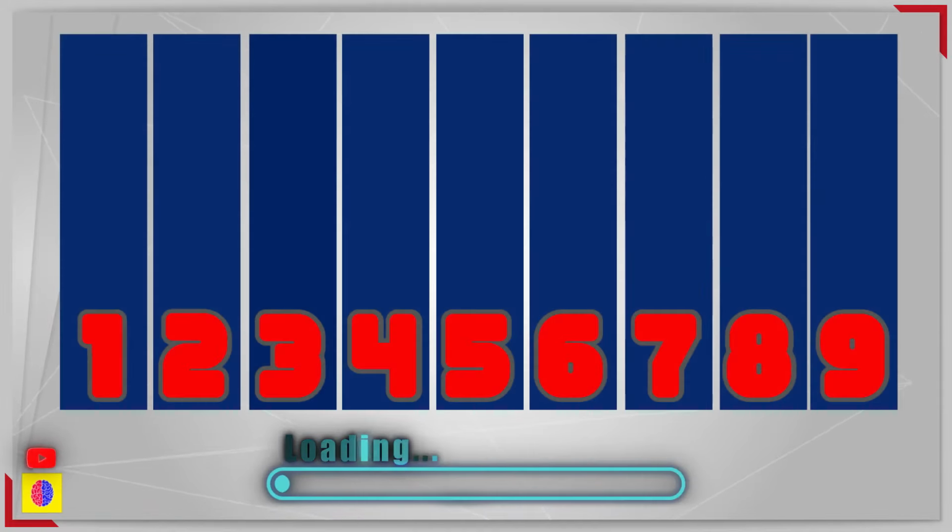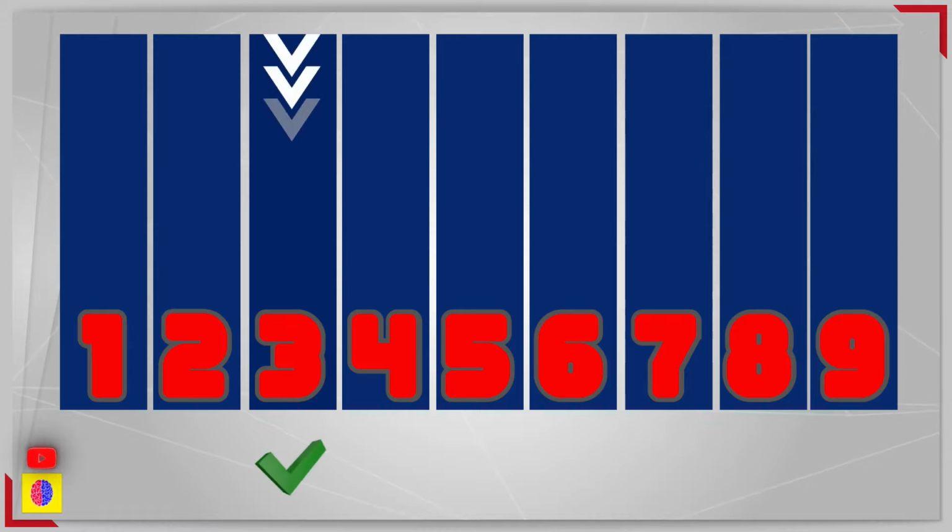Question 1. Which of those blue panels is different? Is it 1, 2, 3, 4, 5, 6, 7 or number 9? Pick the one that's different.